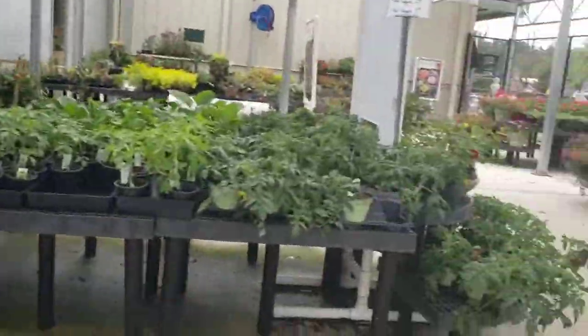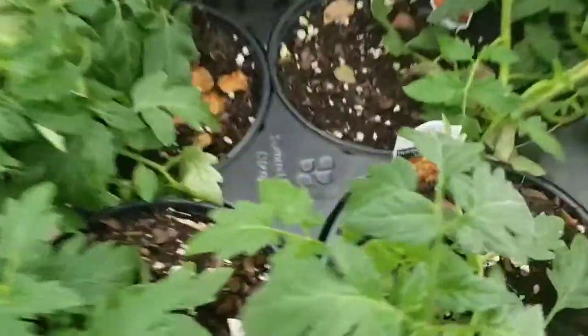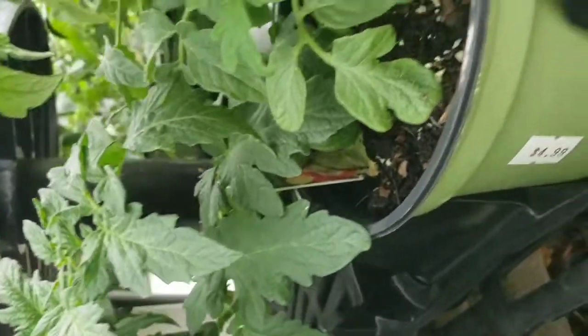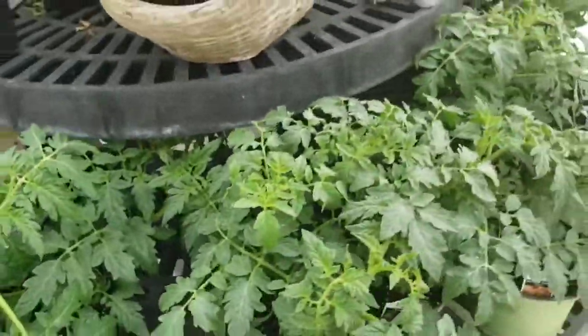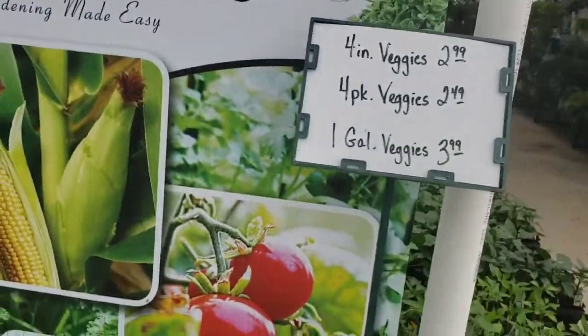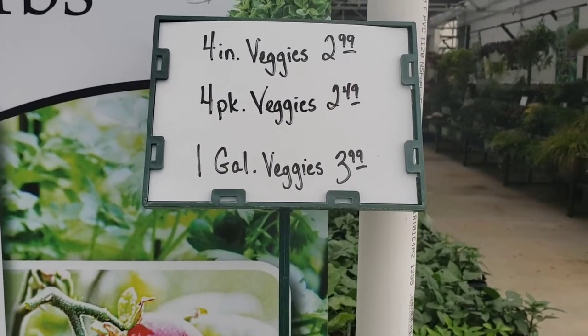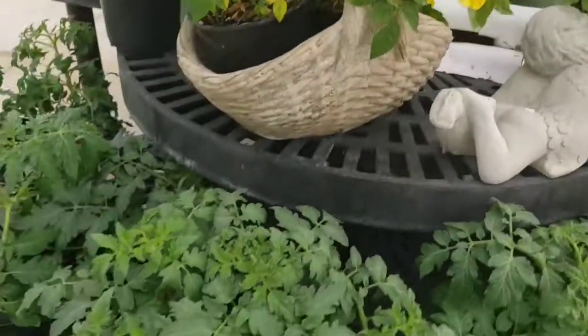So here's the food that they have. Regular heirloom tomatoes. These are pretty big and they're $4.99, I believe. Yep, $4.99. Oh, there it is. 4-inch, 4-pack. So they're not expensive. 4-inch veggies, $2.99. 4-pack veggies, $2.49, and 1-gallon veggies, $3.99. So that's not bad at all.